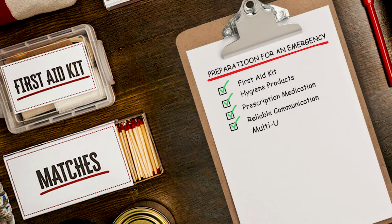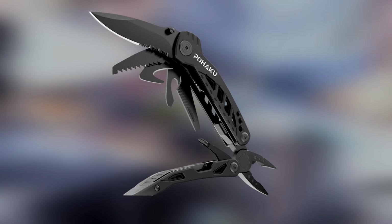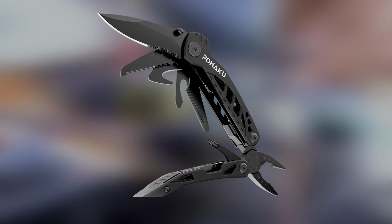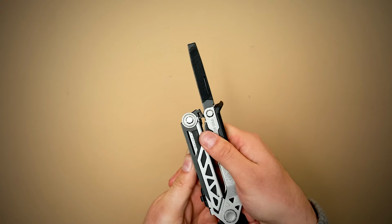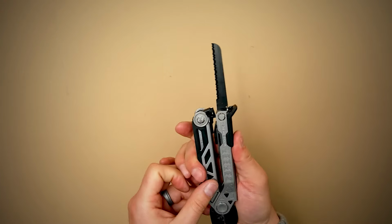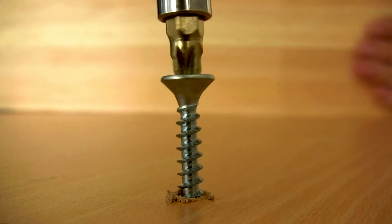This is where a sturdy, reliable multi-tool becomes super valuable. It's like having several tools packed into one compact device, including pliers, screwdrivers, knives, and sometimes even a small saw or file. The great thing about a multi-tool is its versatility. With just one tool, you can tackle a bunch of tasks, cutting through rope, tightening screws, or slicing open packaging.